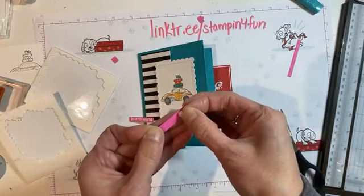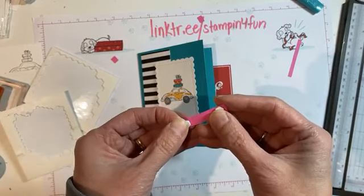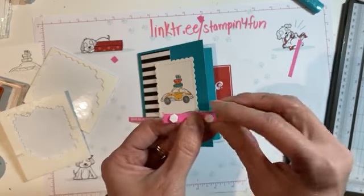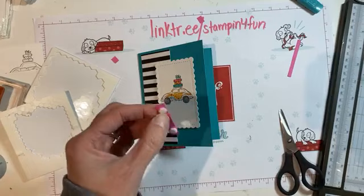Okay, I'll put the dimensionals on and I'll think about it. I'm using these mini dimensionals. So we have dimensionals in two sizes. We've got the regular and the mini. Both are necessary in your craft room.